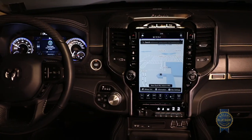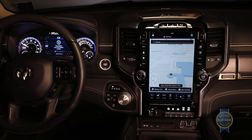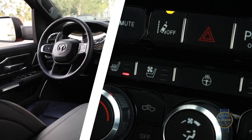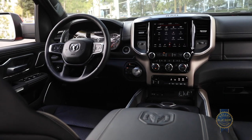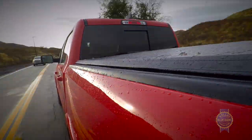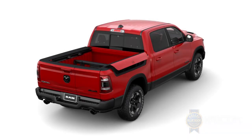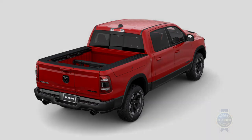We'd linger on those details, but the optional 12-inch infotainment screen is super distracting. It's a dazzling centerpiece for a welcoming interior, but for daily usability, we actually prefer the physical controls included with the smaller 8.4-inch Uconnect system. Back to work, the Ram 1500 handles hefty payloads with ease. If you're willing to sacrifice some space, the optional Ram box adds lockable storage for smaller items.